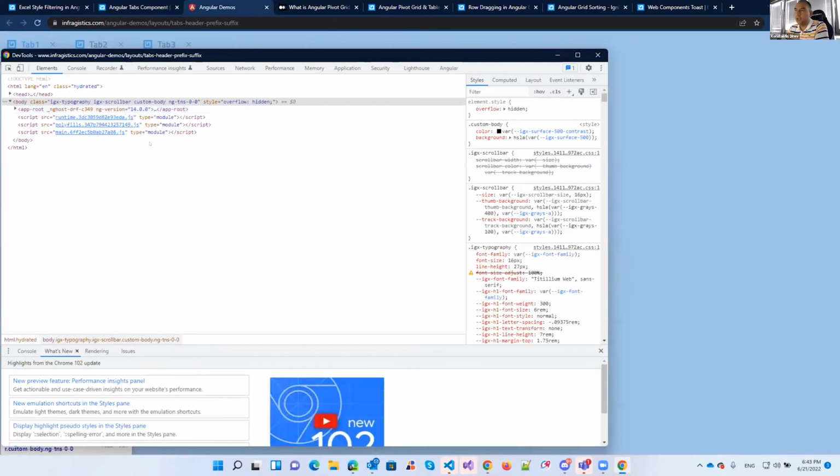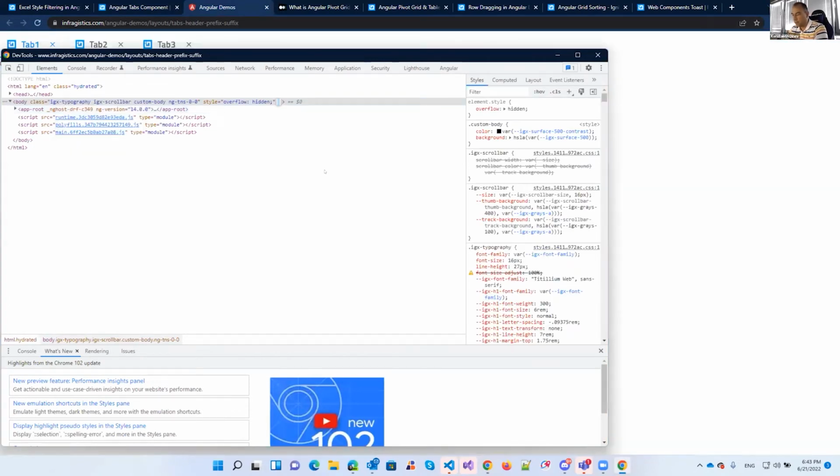So what I'm going to do here is I'm just going to add an attribute to the body of this document. So I'm going to say direction is RTL, right? And tabs move to the other side, all right?